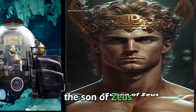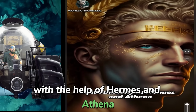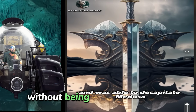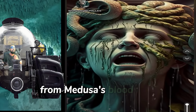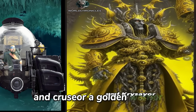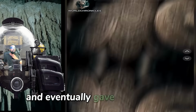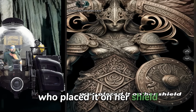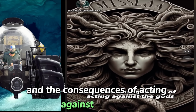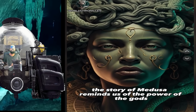Years later, Perseus, the son of Zeus, was tasked with slaying Medusa as a part of a quest. With the help of Hermes and Athena, he obtained a reflective shield and a sword, and was able to decapitate Medusa without being turned into stone. From Medusa's blood, two creatures were born, Pegasus, a winged horse, and Chrysaor, a golden warrior. Perseus used Medusa's head as a weapon against his enemies, and eventually gave it to Athena, who placed it on her shield. Medusa's fate serves as a warning against hubris and the consequences of acting against the gods. The story of Medusa reminds us of the power of the gods.